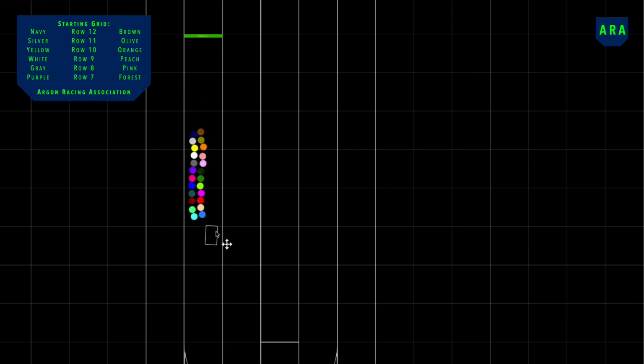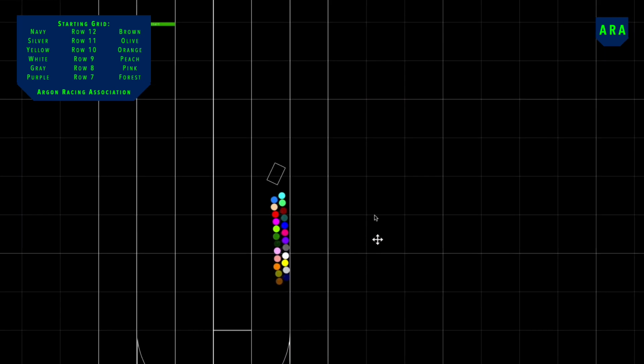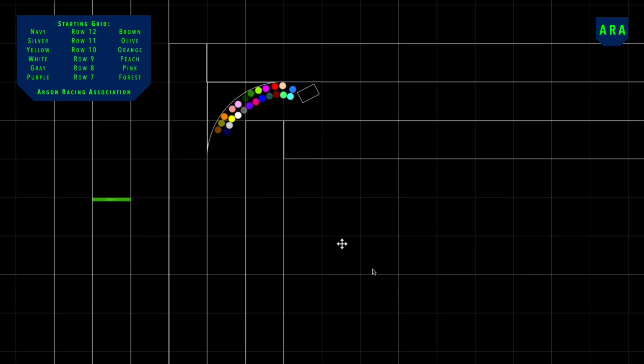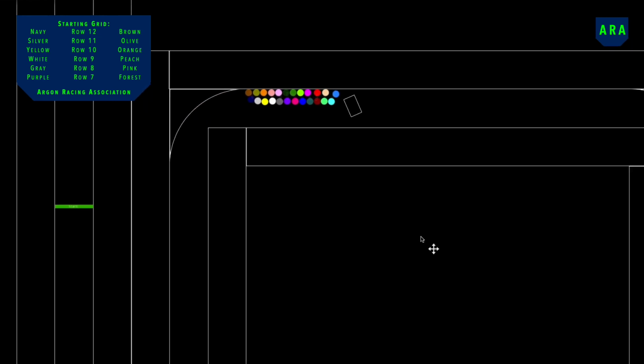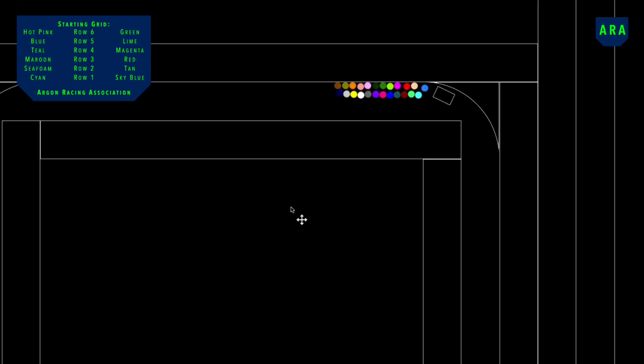So row 12, we have brown and navy. Row 11 features silver and olive. Row 10, we have yellow and orange. That might be a heated rivalry. Row 9, we have peach and white. Row 8, pink and gray. Row 7, we have forest and purple. Row 6, green and hot pink.